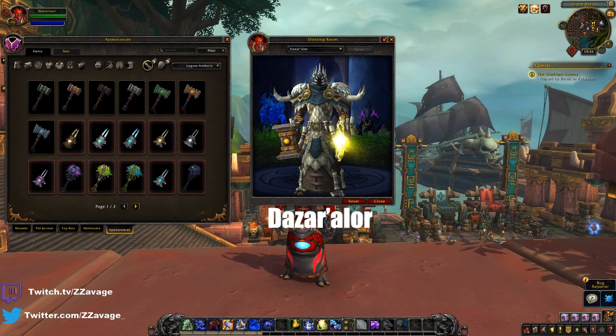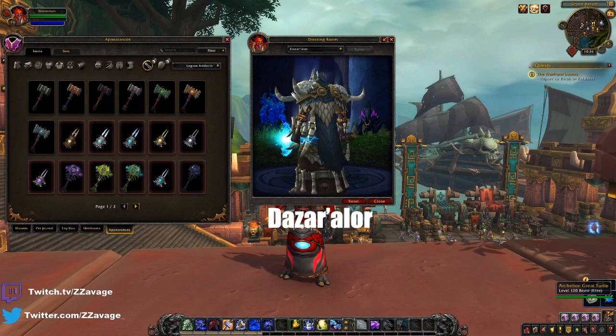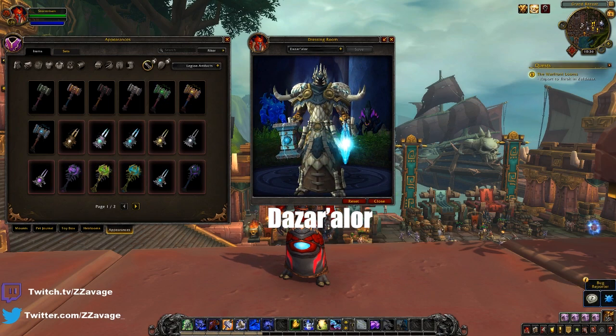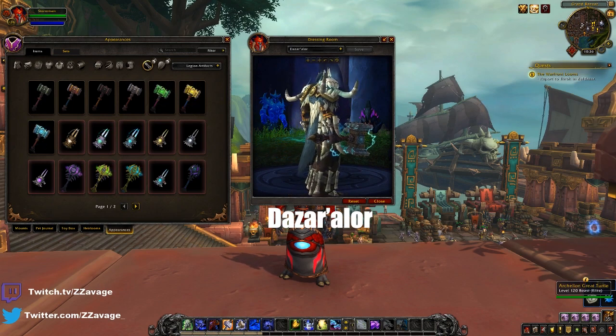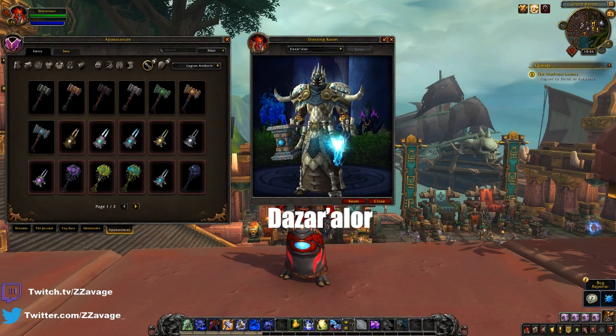And now this is the new one that we're getting. This is the Dazar'alor set from Mythic. Looks sweet. Doesn't feel very shaman. Again, a lot of bones, you know, skulls and stuff. Still feels a little more witch doctor-y, warlock-like. But, you know, Blizzard's gonna be Blizzard.